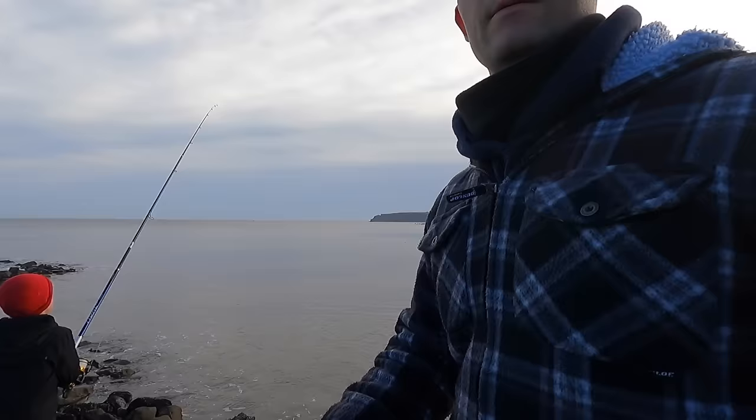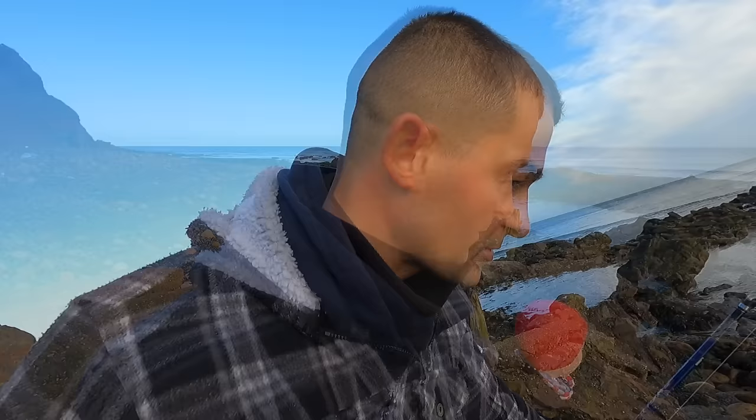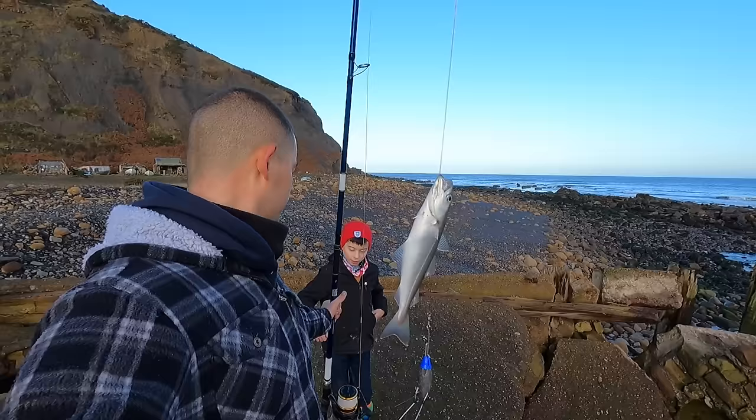As soon as you stop and it gets down in the rocks, that's when you're going to get snagged. So keep the rod tip up, keep winding. Is it still there, is it? Maybe. Maybe. Yeah. Stop winding, keep going, keep going. Lift it up. There you go. Yep. There we are. Grab hold of your rod.